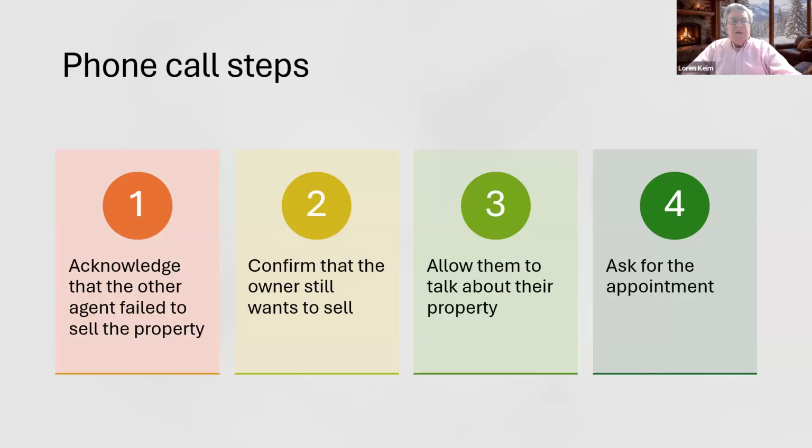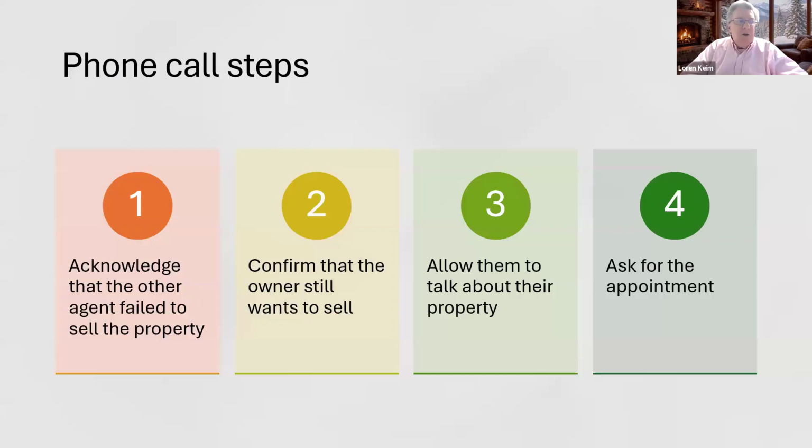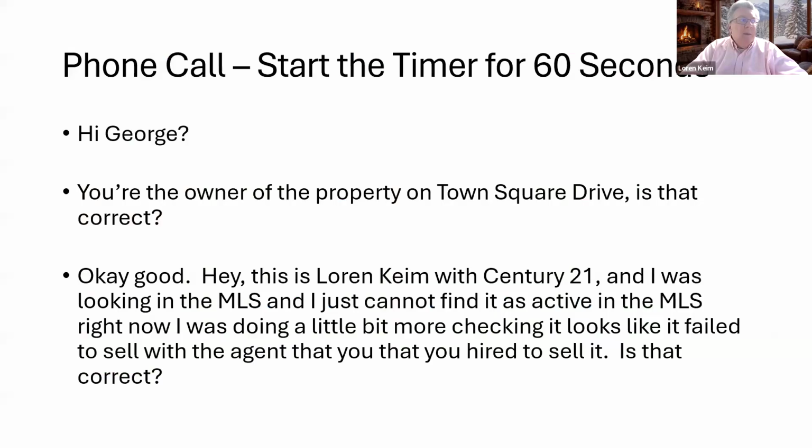If you can get through these steps, if you can keep them on the phone 60 seconds, you're probably going to get an appointment with them, probably 80% of the time. But you've got to keep them on the phone 60 seconds because they want to get off. And that's why they tell you they're going to relist with the same agent and they no longer want to sell. So acknowledge the other agent failed, confirm the owner still wants to sell, allow them to talk about their property and ask for the appointment.